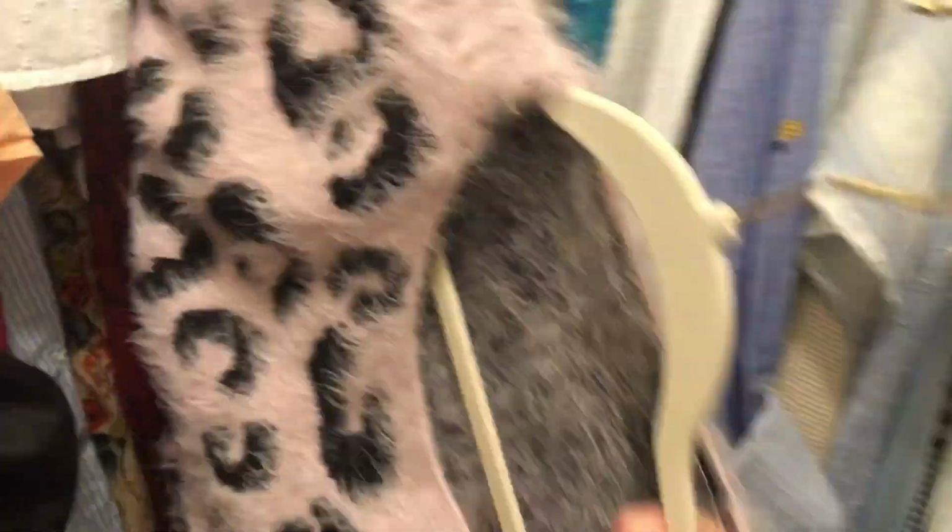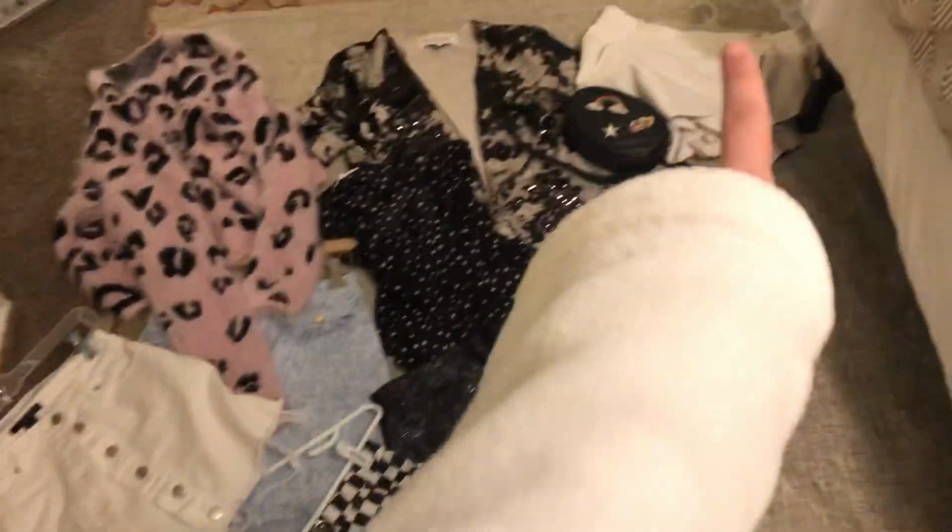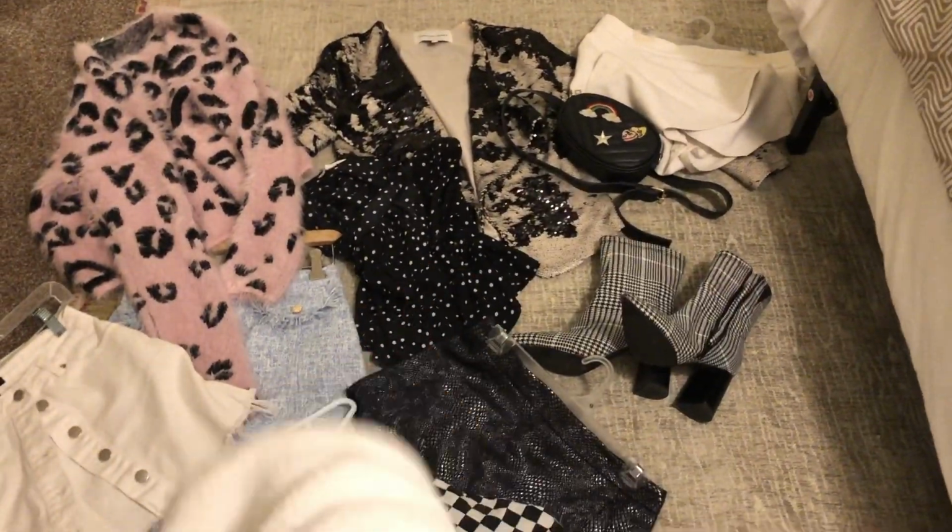So right here, I was just skimming through my closet and pulling things that caught my eye or drew me in, whether it was a texture or a pattern or just really anything that was eye-catching to me in that moment. I was just pulling it. So I added the white little skirt and that from Shein that shrunk but still fits.